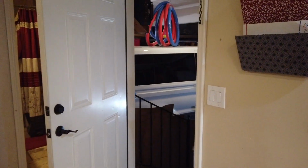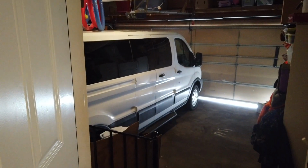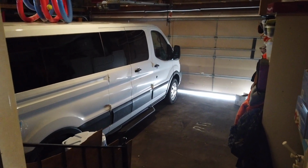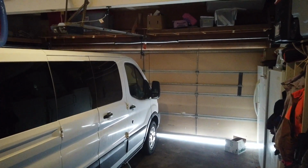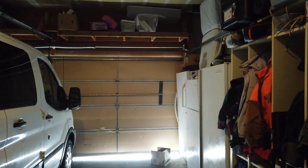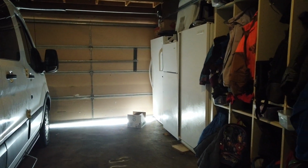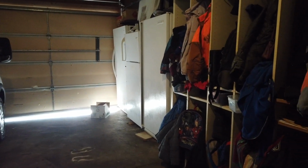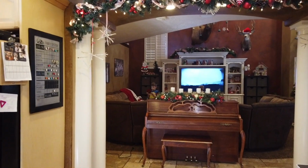Okay, so this is my garage. It's a 2-car garage. The van actually barely fits. I actually had to cut into the wall like 1/2 inch to make it fit. We have 2 freezers and a fridge-freezer combo. And then we have these cubbies that we built for each of the kids with hooks for their coat, backpack, and jackets, and then a shelf for a bin for their gloves and hats and things like that. It's a mess right now, so sorry it doesn't look the way it should.